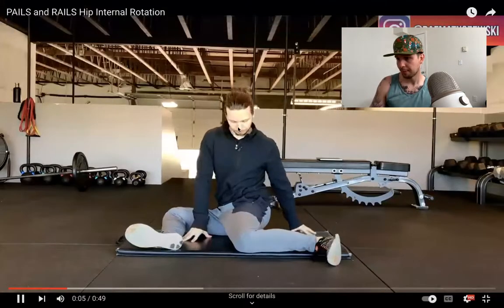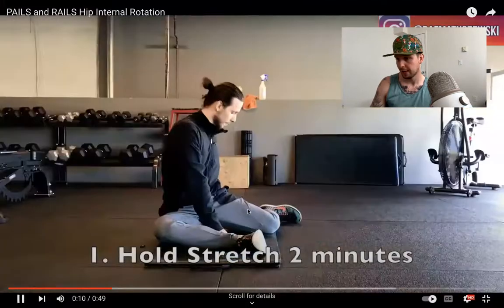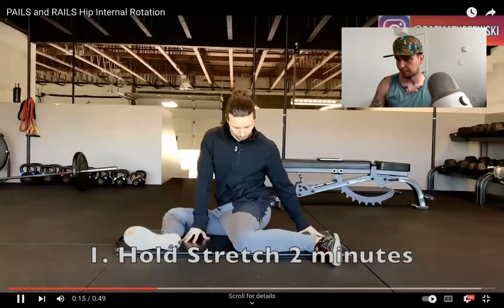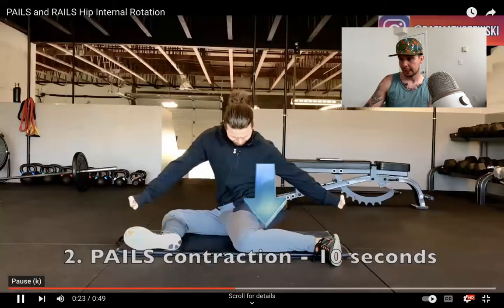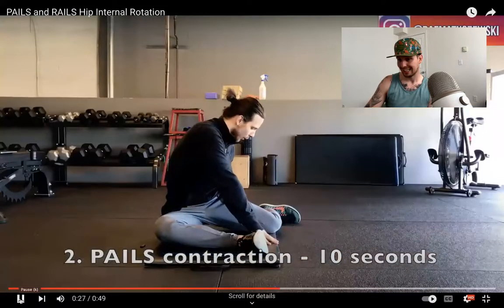So hip 90-90, but my torso has rotated to influence this hip here. So again, holding for 2 minutes, deep, deep breaths. And now the PAILs contraction is with this leg, I'm pushing this ankle down into the ground because that's going to influence this hip that we're trying to target. Now I'm trying to squeeze more, push more, trying to get deeper into the stretch.